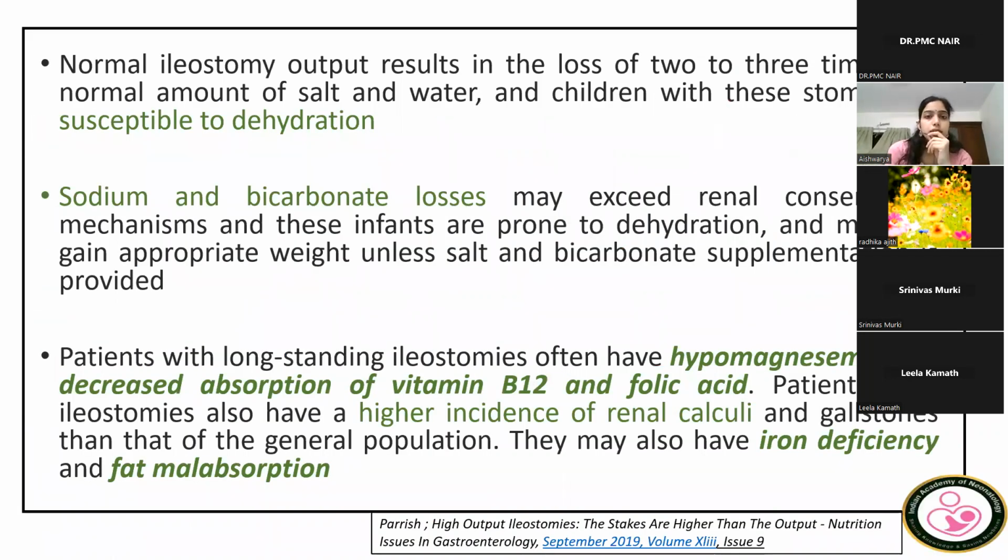Normal ileostomy output would result in the loss of 2 to 3 times the normal amount of salt and water, and hence these children are very highly susceptible to dehydration. Sodium and bicarbonate losses may exceed renal conservative mechanisms, and these infants are prone to dehydration, and they may not gain weight unless salt and bicarb supplementation is provided.